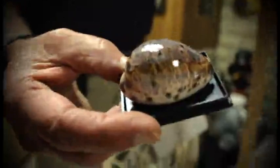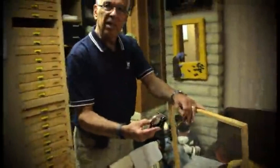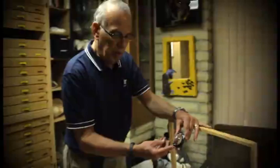Now, the lynx cowries are very, very common throughout the Philippines. But the reason these are important to me is that this one and a couple next to it here, I found in Maui in about 4 feet of water under a large boulder, several years ago. They have a bluer coloration than some of the Philippine variety.